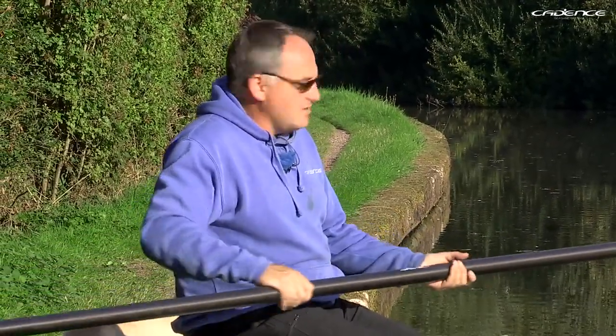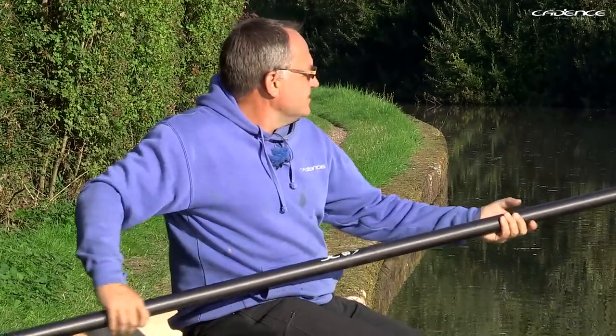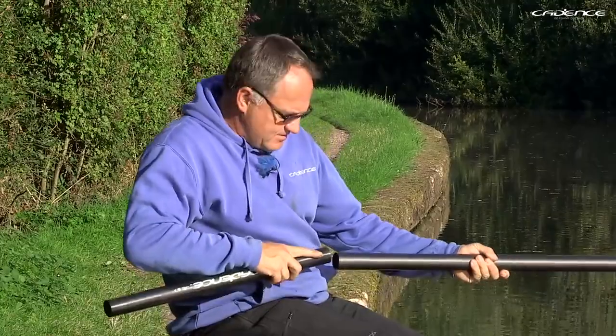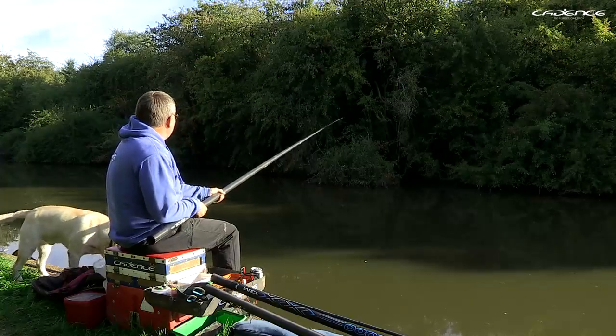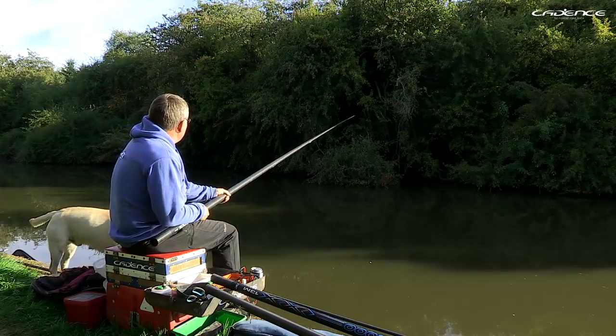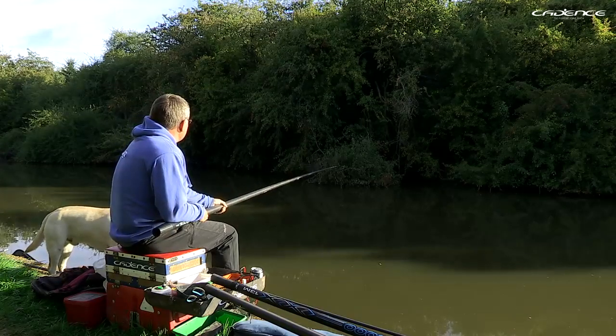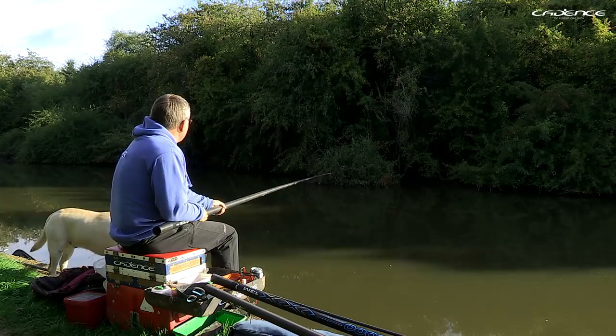I mentioned that my teammate Darren Massey had been catching some nice skimmers and hybrids here, and the canals now are fishing so well. Typically there's a lot of bigger fish than what we used to catch, so it's just going to be really interesting to see how we get on today.